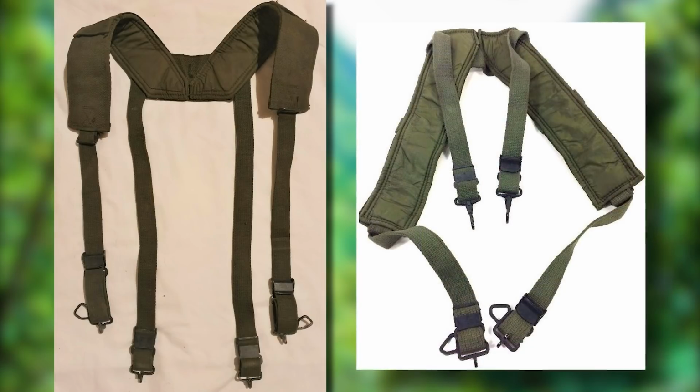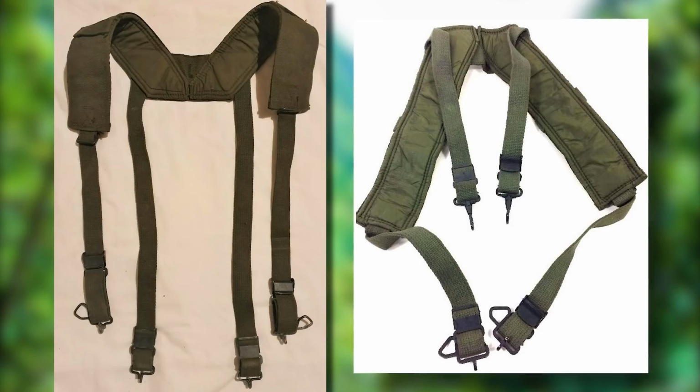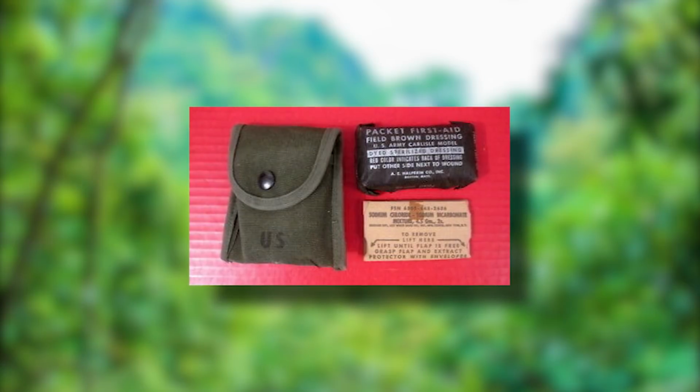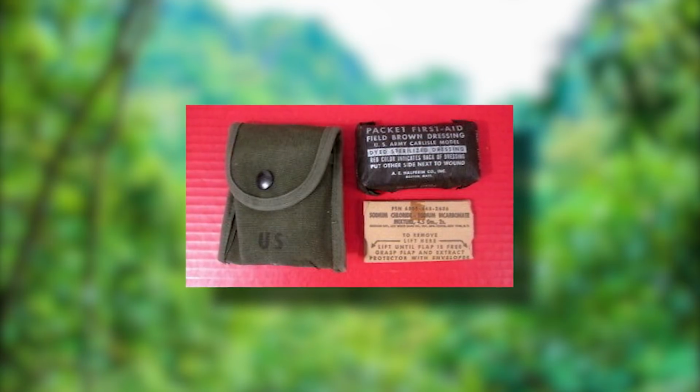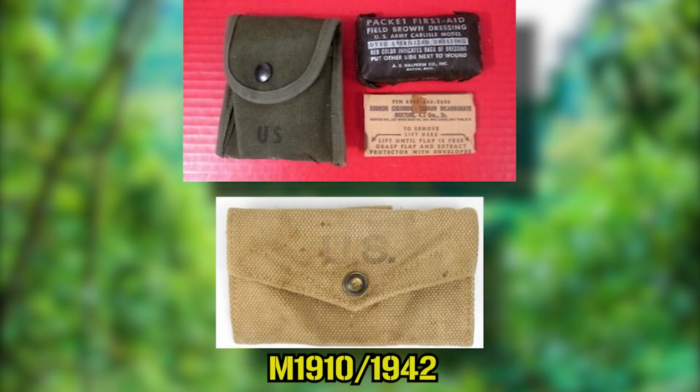Finally, post-1970, many suspenders included padded nylon added to the underside of the shoulder area, obviously to improve comfort. Next up was a small pouch for either a first aid kit or compass. These were pretty straightforward but changed their looks going from a horizontal orientation to a vertical one.